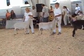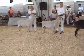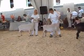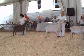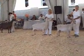In general appearance, the second place doe excels the third place doe. This is an 8-year-old over a 10-year-old, she's just very strong on her feet and legs. She also has a very desirable medial suspensory ligament dividing the halves of the mammary system. So really a lovely, correct doe.